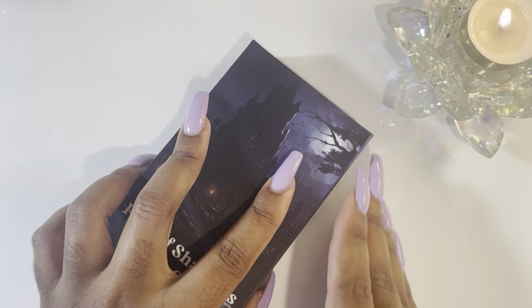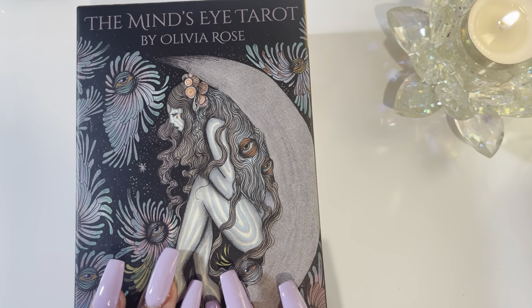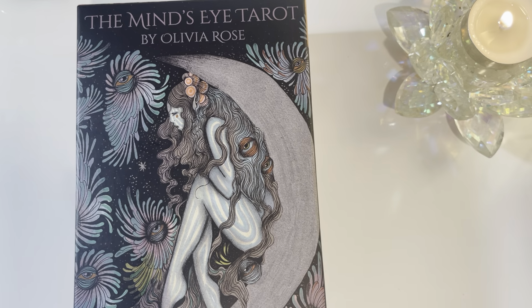And number 6, actually the next 3 that we're going to look at, 6, 7, and 8, I got all together. And that would be the Mind's Eye Tarot, which is a huge box. I finally got this one. It was sitting in my cart for so long. And I was like, I'm not going to get it. I'm not going to get it. But they drew me in with these little mermaid aliens.